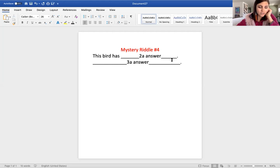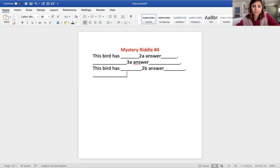So, mystery riddle. I'm gonna use the macaw since it was the last one that we actually did. I have my composition notebook open up to the outline, and I'm just gonna use this as an example. So this bird has, and it says 2A answer. So on 2A, I put heavy and sharp beak. Then on 3A, I explained about the beak. So its beak helps it to crush seeds and cut through fleshy fruit. Then I'm going to put this bird has, and then we're going to do the same thing, 2B answer. And then I'm going to put 3A answer.